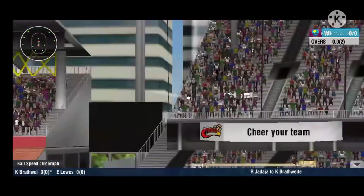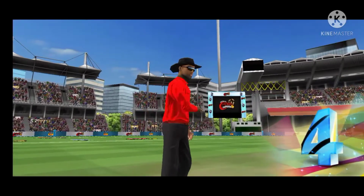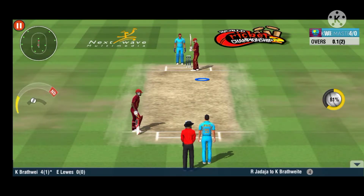He whacks it over the fielder's heads. Bounce, one bounce, and over the fence. Looks like he's sending a message to the bowler. First ball boundary.